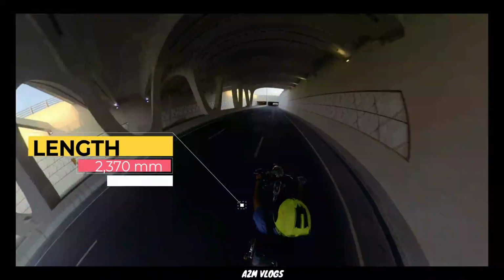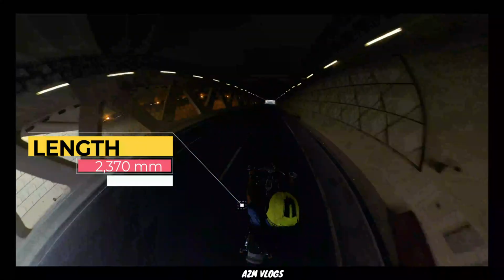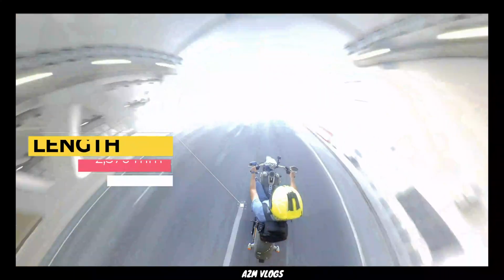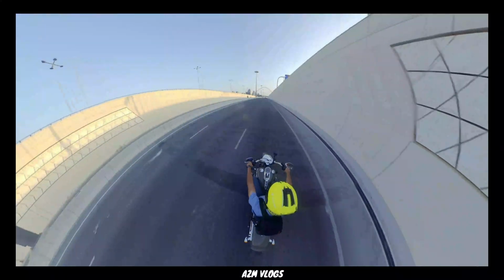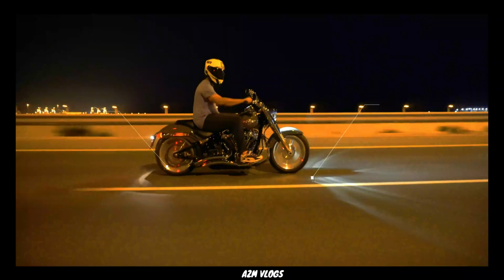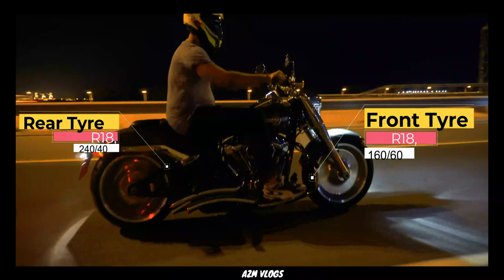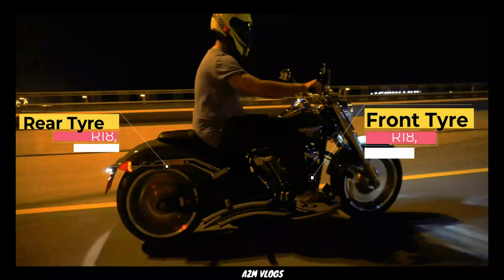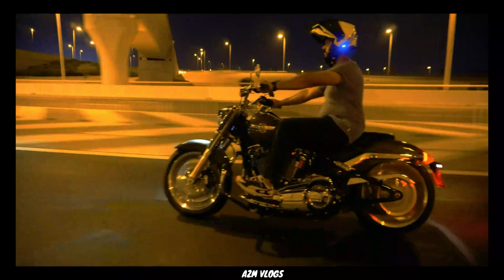So the length is designed very well. It is around 2370 mm, just near to a small car, but with a bigger and powerful engine. On this kind of bike, your tires should be very nicely designed. Here, Harley has an edge in designing the best rim and tire for better grip and more performance.